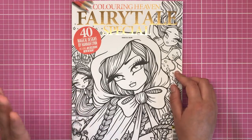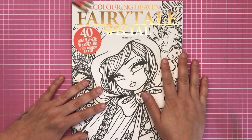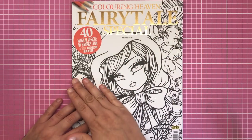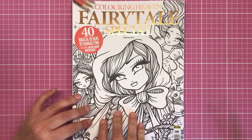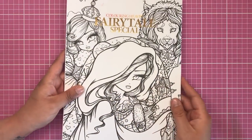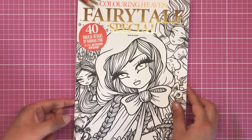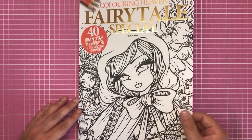So let's start with the magazine itself. It's exactly the same format, size, shape and material as it usually is, but if you haven't seen it before, it has a thick card cover, which is a matte texture that you can colour on with anything, markers, pencils. It's not glossy, it's got a nice tooth to it. So if you wanted to colour the entirety of the magazine, including the covers, you can do. It's got beautiful gold foiling to the title, as it usually does.